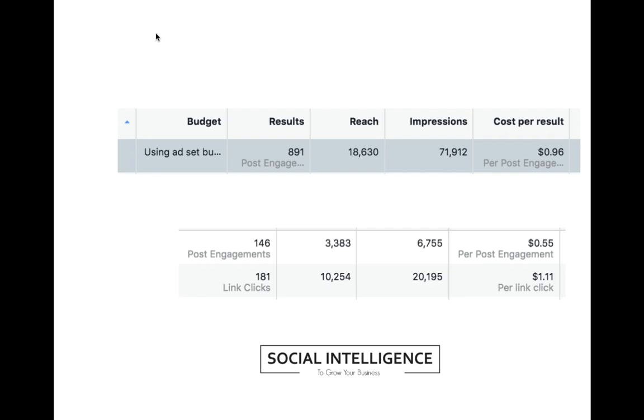Here's an example of some ads that I've done. So the top one, look at this, 891 post engagements. What does that mean? It means that it costs 96 cents per post engagement.